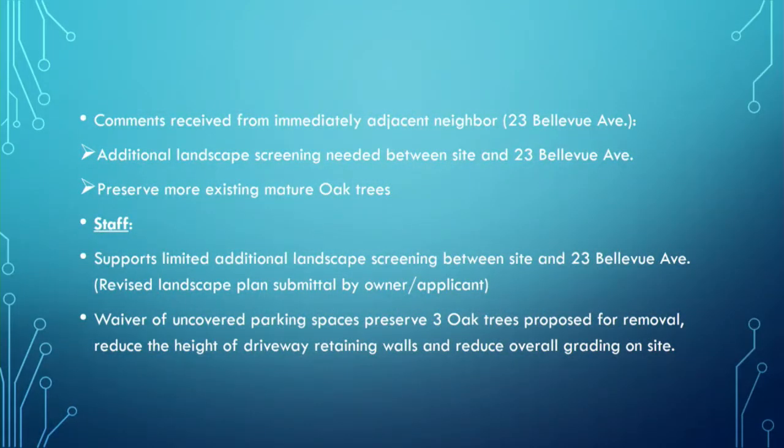Beyond that, it would be compliant with all other development standards. Comments received: staff received comments from the adjacent property owner immediately to the south, which is 23 Bellevue Avenue. Those comments were basically wanting some additional landscape screening between the proposed new single-family residence and their property at 23 Bellevue Avenue. In addition, they also asked that some of the mature oak trees proposed for removal be preserved. Staff supports the limited additional landscape screening between the site and 23 Bellevue. Once again, I believe the revised landscape plan that was passed out at the beginning clearly shows additional landscape screening.